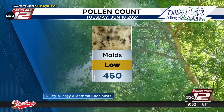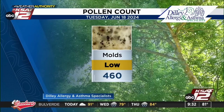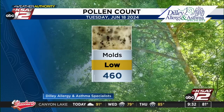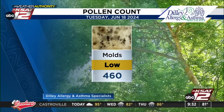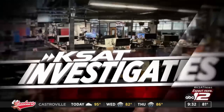With that in mind, we have had rain as of late, with more on the way. Know that molds will be elevated today. They did fall down into the low category, 460, but I suspect those numbers will be jumping up. We're going to take another look at that potential tropical storm down there in the Gulf of Mexico. That's coming up in just a couple minutes. Guys. Thank you, Justin.